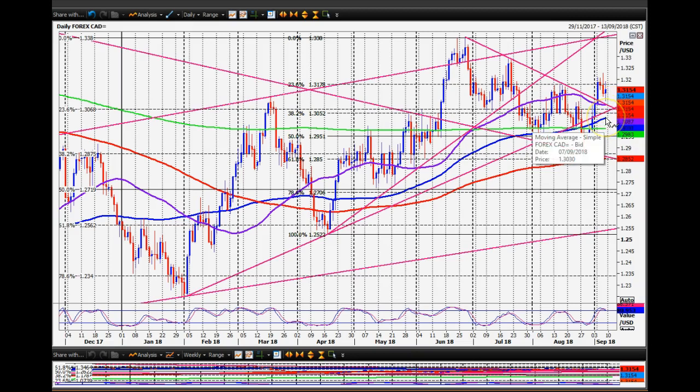And then if we break below the 100-day moving average around the 130.30 area, I'd have to say that would open the door for 129.80, 129.90, and then down here looks really good, but this is a long way off for some support.